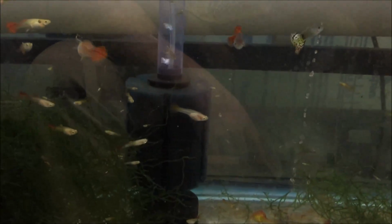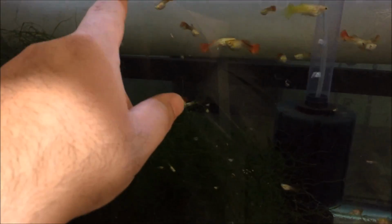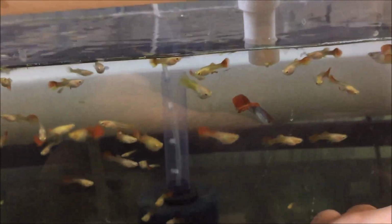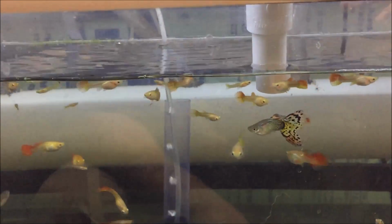Also, I threw a green cobra Endler in here, which I saw a second ago. Can't see anymore. So we'll see what comes out of that. There's a juvenile right there that looks like that one. That would be pretty cool. I don't know. I wish I knew guppy names. I don't. That tail looks all jacked up too.